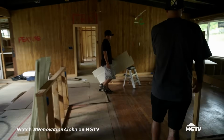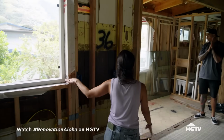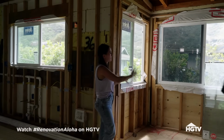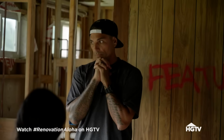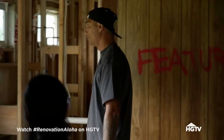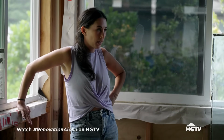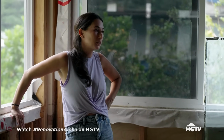What's going on? These windows are the problem. The windows are supposed to be at this height so that we can have cabinets and countertops for a dry bar. Where they are currently at, they're just way too low. But my biggest concern is the siding because it was custom ordered. It took a month to get here.